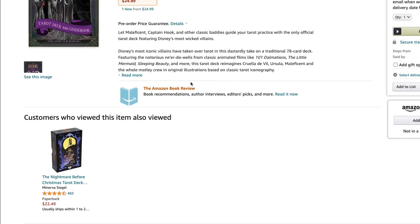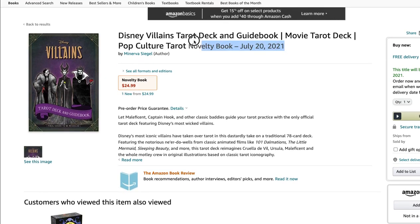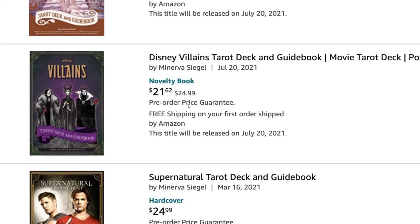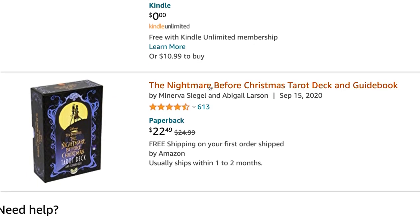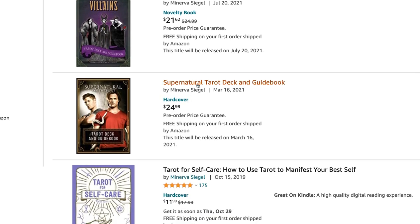Both of those really skimped out on the minors. I'm not happy with somebody licensing the Nightmare Before Christmas, somebody getting the Disney license and just cranking decks out this quickly. I say this quickly because we also have the Labyrinth tarot deck and guidebook, a movie tarot. We have the Supernatural tarot for self-care, the Nightmare Before Christmas, and the Darkwood tarot. All in this short time frame? That's making me nervous, man. I'm telling you now, it's making me nervous.